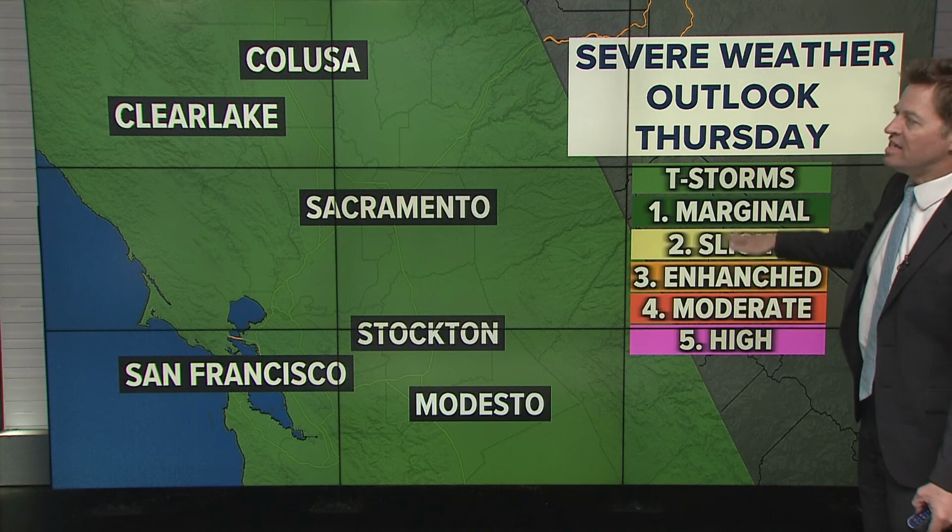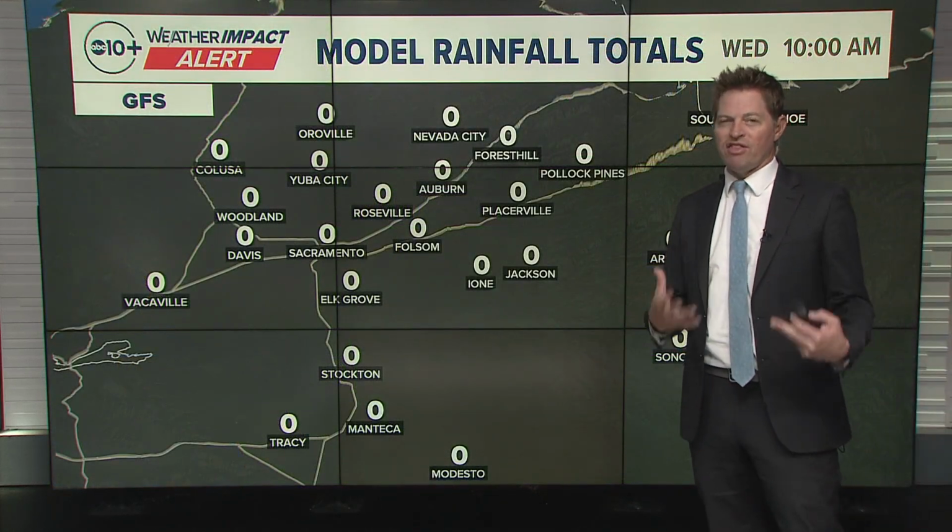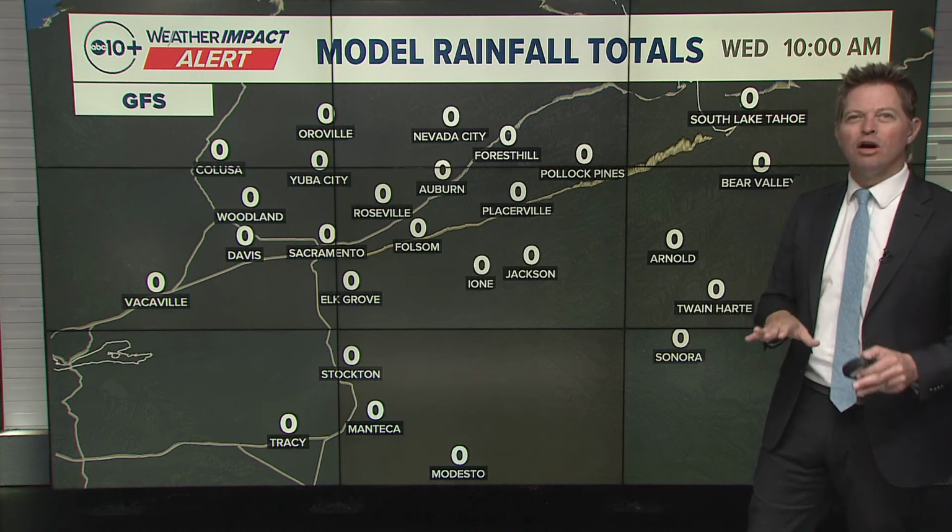The Midwest tends to see these higher rankings of intensity and strength of thunderstorms. So if we get anything, it'll be on the lower end.